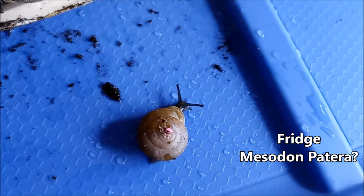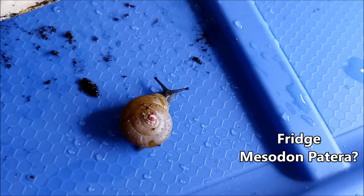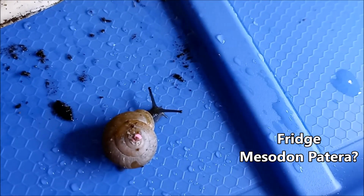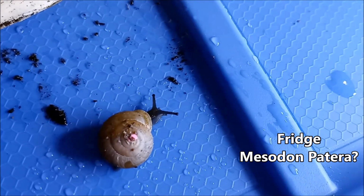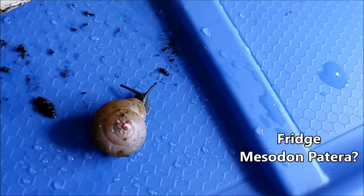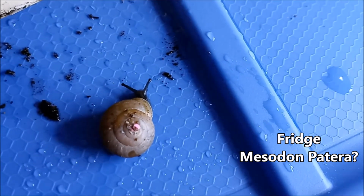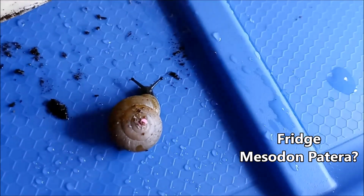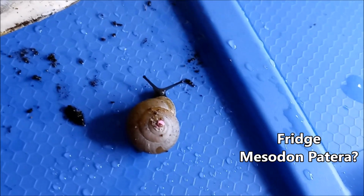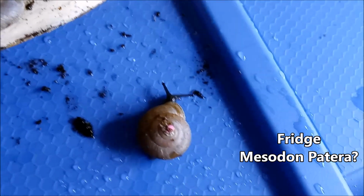He must not have been in there for long. My mom had just ordered groceries, so I had put the groceries up maybe 20 minutes beforehand, and I wonder if maybe Fridge was on some of the produce we had gotten. I'm not really sure. So of course I took him out of the fridge, I put him on the counter to acclimate to room temperature, and he woke up relatively quickly and was perfectly healthy, so I decided to keep him. So that's how I got Fridge.